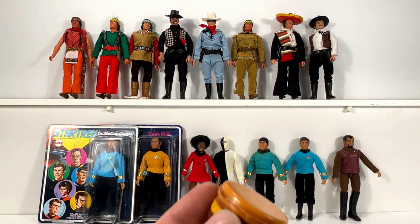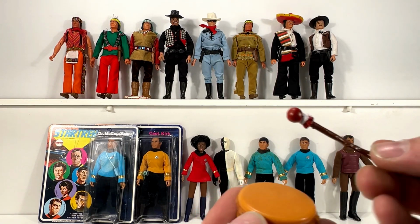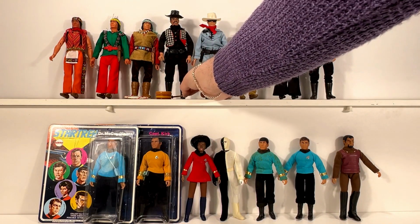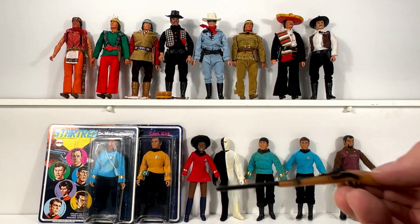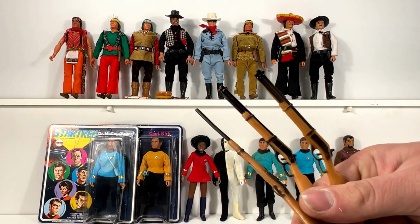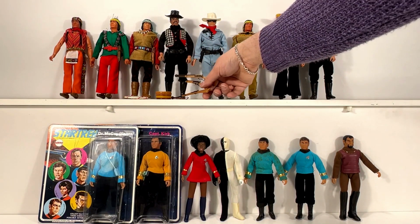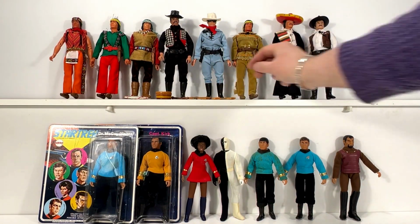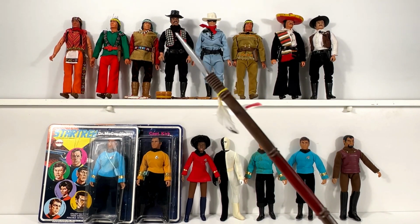We have a drum. We have 3 rifles. And we have a spear, complete with feathers.